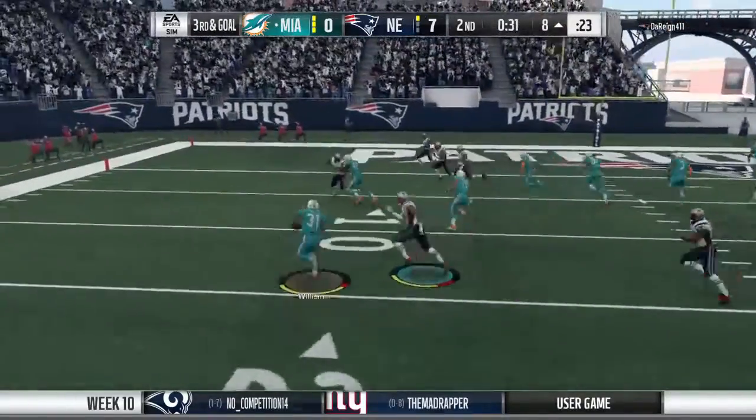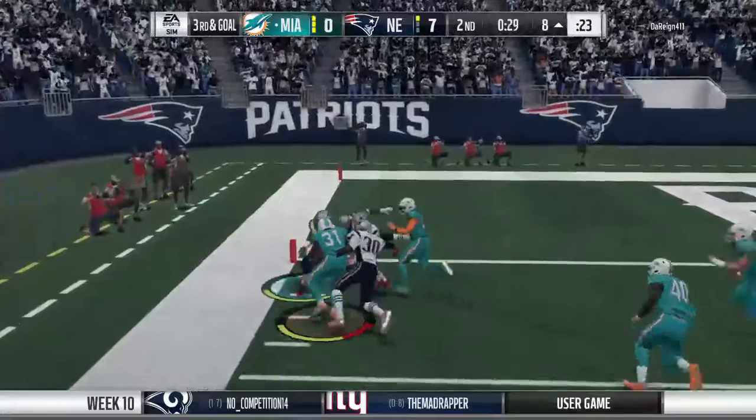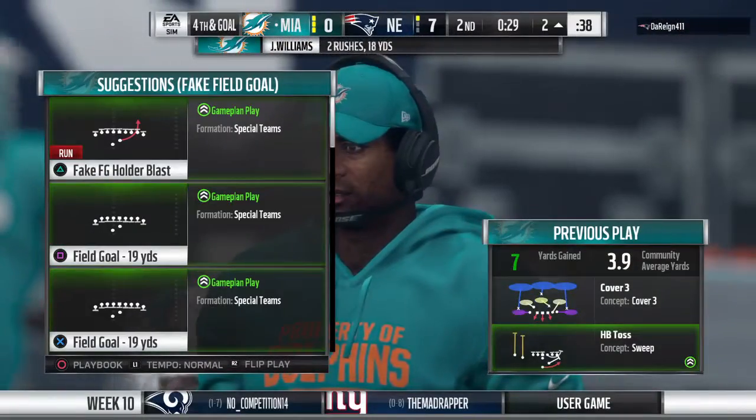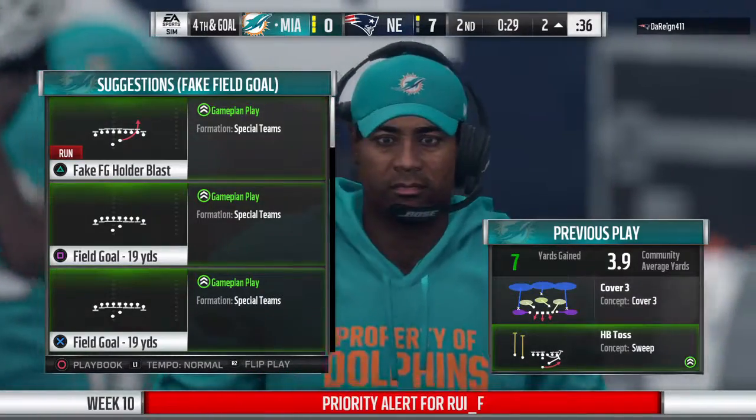They'll try to run it in. It's Williams. A gain of 7 might change the thought process here as they have some options on 4th and goal.